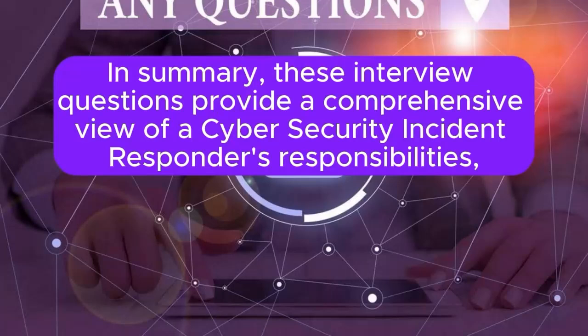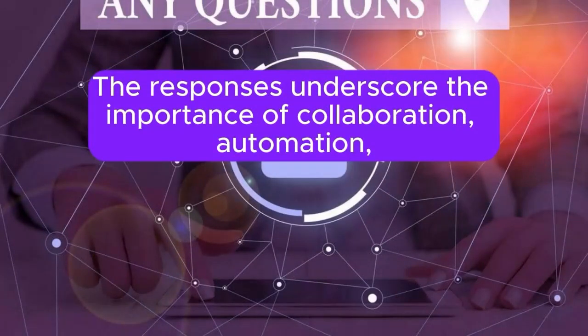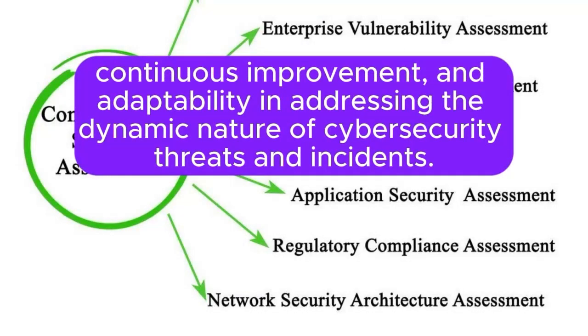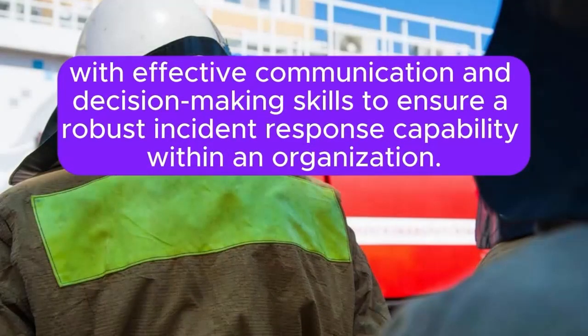In summary, these interview questions provide a comprehensive view of a cybersecurity incident responder's responsibilities, experiences, and strategies for effectively detecting, analyzing, and responding to cybersecurity incidents. The responses underscore the importance of collaboration, automation, continuous improvement, and adaptability in addressing the dynamic nature of cybersecurity threats and incidents. A successful incident responder combines technical expertise with effective communication and decision-making skills to ensure a robust incident response capability within an organization.